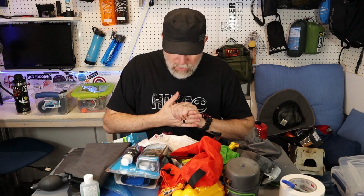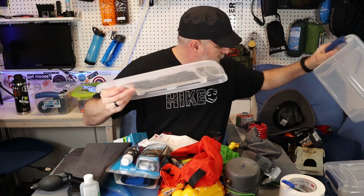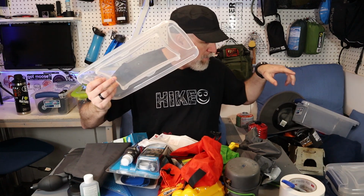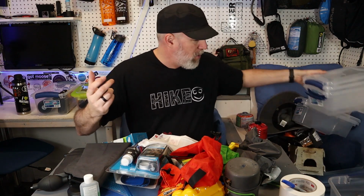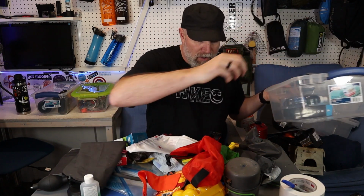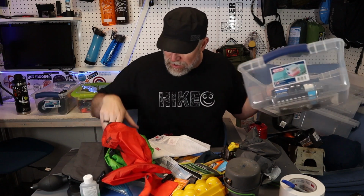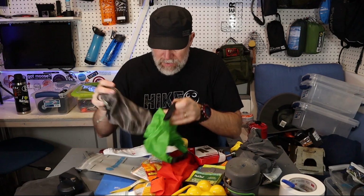Next, I think I'm going to work on H2O. I feel like the H2O one needs to be the larger bin. Maybe not though, because I might need the larger bin for cooking supplies. We'll see as we go along here, but for now, I'm going to put all of the water stuff in this bin here. So we'll see if we can go down smaller.